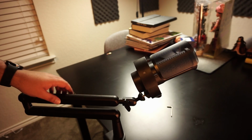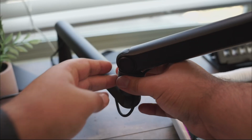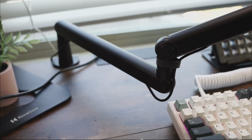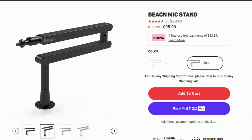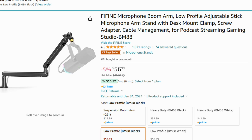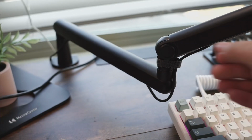Next on our list is going to be the FiFine low profile boom arm. This mic stand is actually very versatile and is very easy to set up. I did cover this in my last video, and I gave it a lot of praise mainly because of its price point. Compared to other competitors like Blue, or I guess Logitech now, they're selling low profile stands like this for more than $100 in some instances, and for this at almost half the price, it provides almost the exact same functionality as well as cable management features like the other competitors.